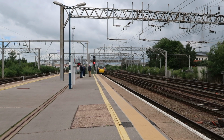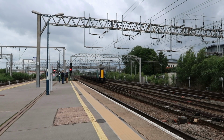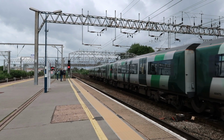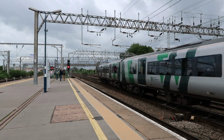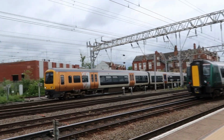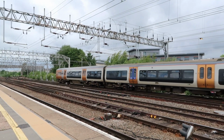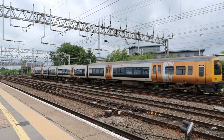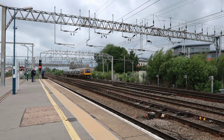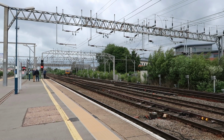So we'll see for the next train to arrive. This is a class 350 working service from Liverpool Lime Street to Birmingham New Street. Working service is 350-403. It's 323-220 leaves in its Birmingham Cross City, former London Midland livery. Off it goes to Manchester Piccadilly. That was very unexpected from 220, so we'll see for the 197.